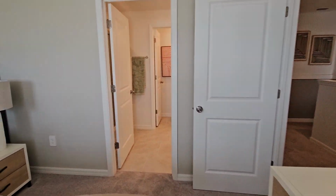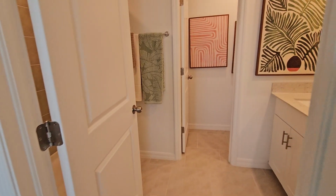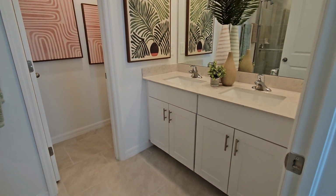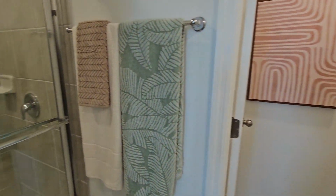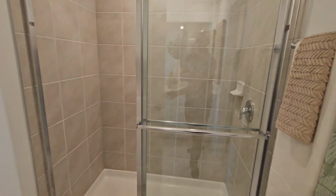And then you've got the master bath. And you've got the dual sinks. You've got the private enclosed water closet right there. And right behind the door here, you have your standalone shower.